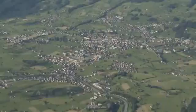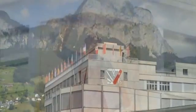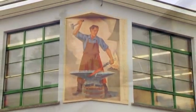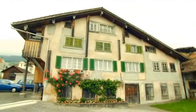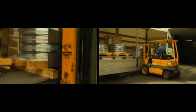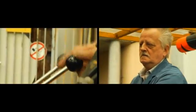Since its foundation, Carl Elsener's firm has been family-owned and has now grown into a globally active group of companies. It's still run by the Elsener family today. In this building, 1.5 centuries ago, a unique success story began. We import the high-quality steel from Germany and France. In our factory in Ibach, we use this raw material to produce our world-famous knives.